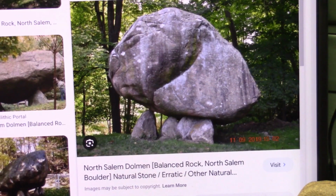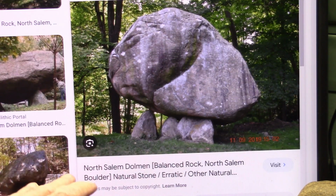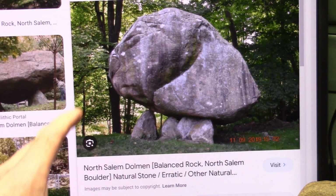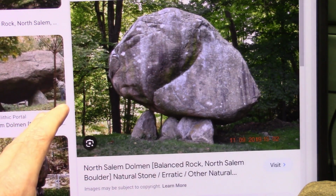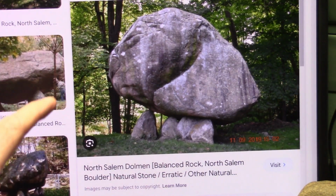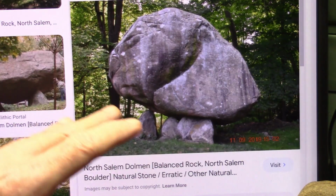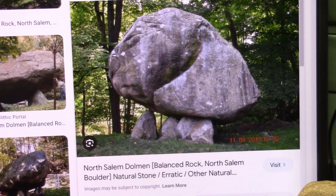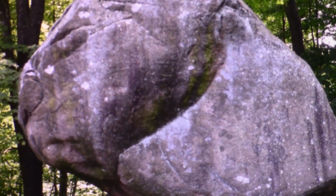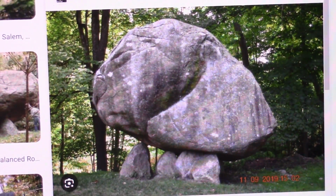Okay, my friends, shocker du jour. This is North Salem Dolmen, called a Balanced Rock in North Salem, and it's a boulder. And they can't explain it, but there were theories about it, and the people that presented them were destroyed. And that was part of this revelation to me by a friend. And then I started looking at it, because I understand these things quite well. And I'm going to explain to you precisely what it is, and we'll go from there.